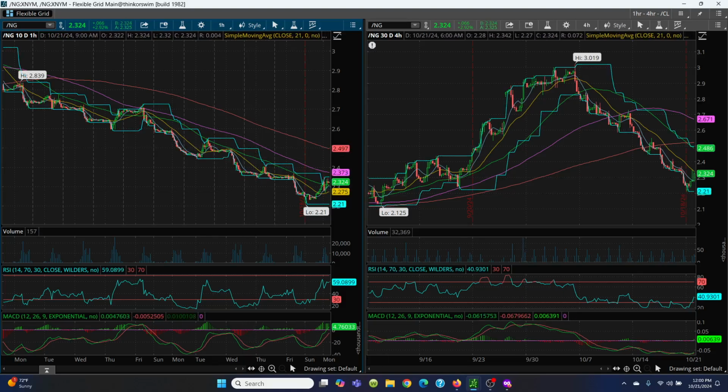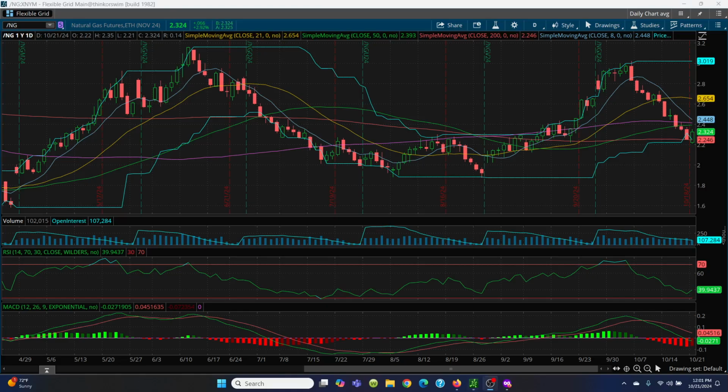Okay, let's take a look here now at a daily chart. Here we have Natty. Now you can see here we set that low in at the 2.21 level. So all you have to do is just look right across on the chart here. What do you have right there? What do you got? 2.21. This is no surprise.